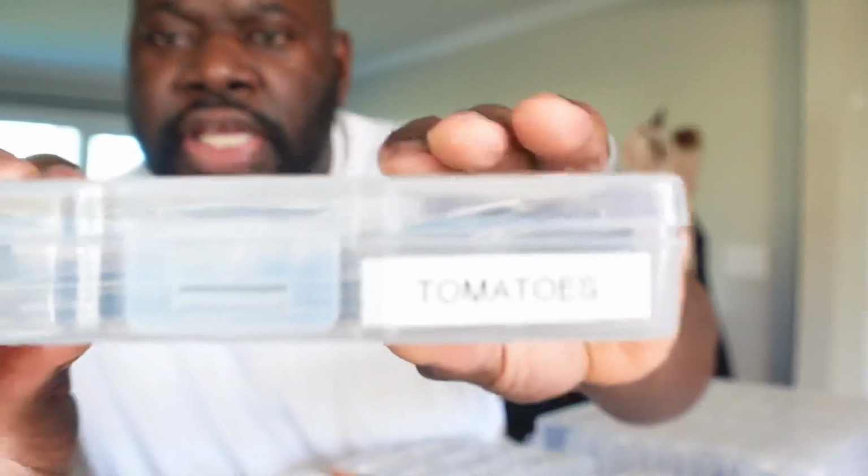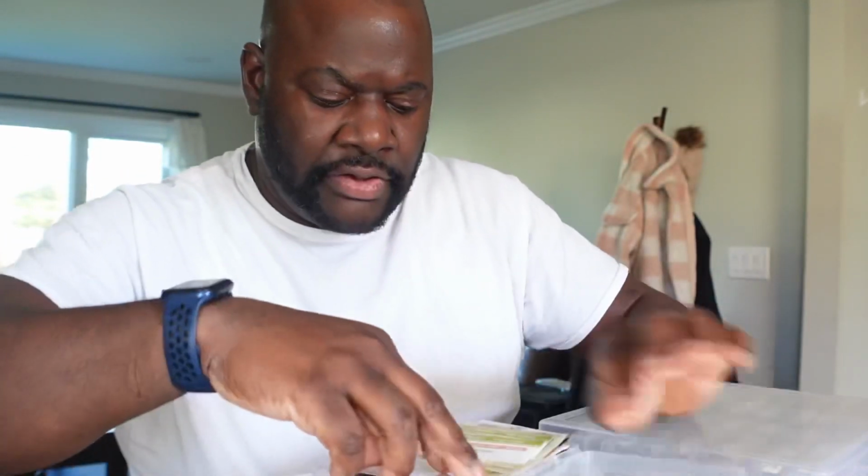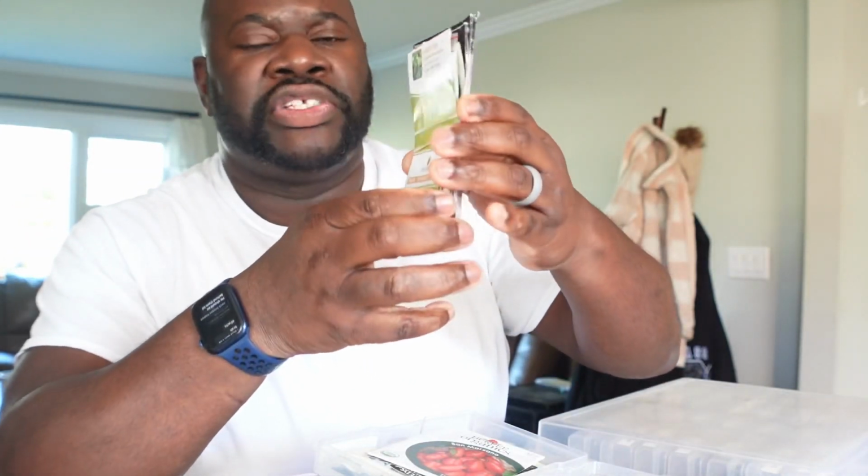But I have a ton of other seeds. Like this is literally not even a quarter of all the other seeds I got. As a matter of fact, I'm gonna go get the containers for you. All right, I'm back. So I just wanted to show you guys the other seeds that I have, why I didn't go too crazy this year, because I have so many seeds left over from last year. For instance, I don't know if you can see here, but it says tomatoes on there. And these are all the tomatoes that I have. Me and my wife already went through this. The ones that have the rubber band on them are the ones that I'm growing this year.